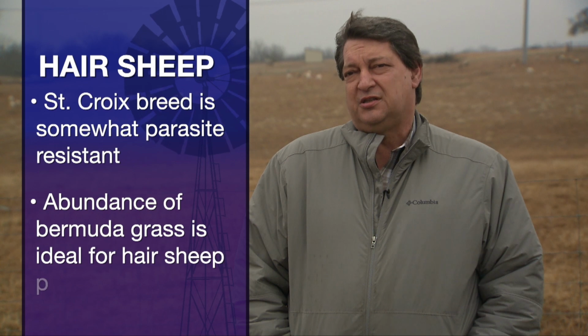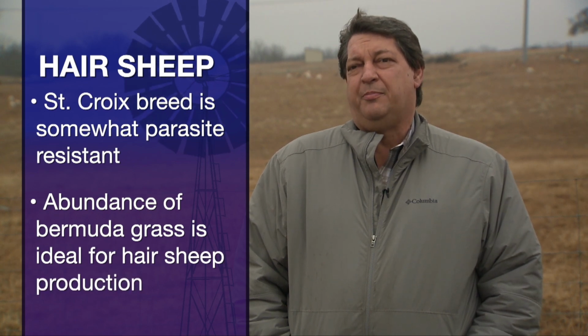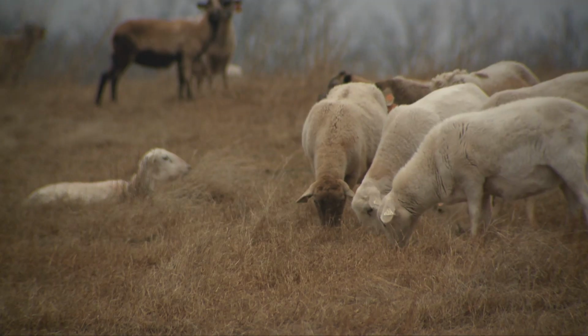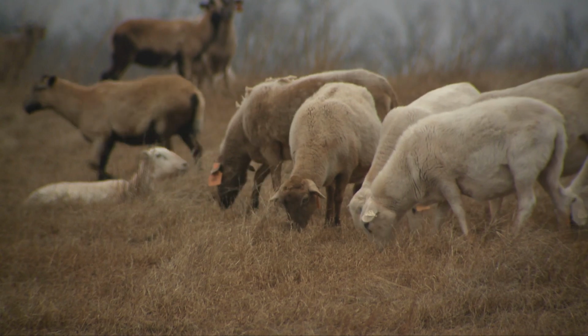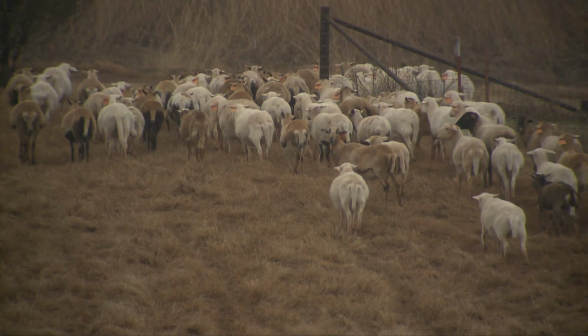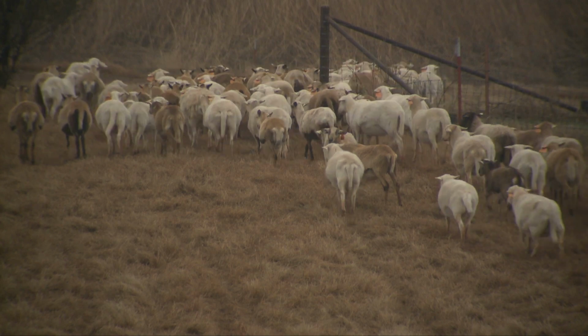The biggest thing is, with the strength of our Bermuda grass pastures and our summer forage in the state of Oklahoma, the hair sheep are made perfectly for that. The fact that they are somewhat parasite resistant, I'm not saying they're parasite resistant, but somewhat resistant, is a huge positive as compared to our wool breeds. So there are some real positives with the summer forage that we have available in the use of hair sheep.